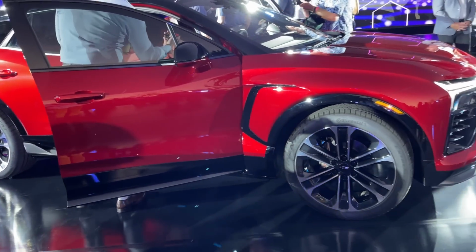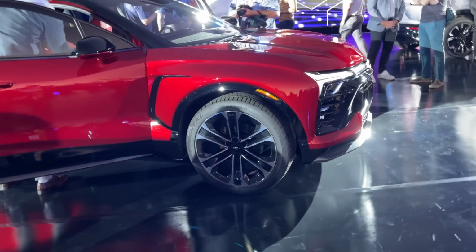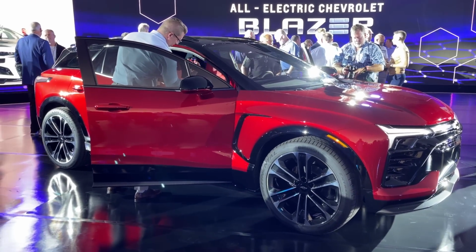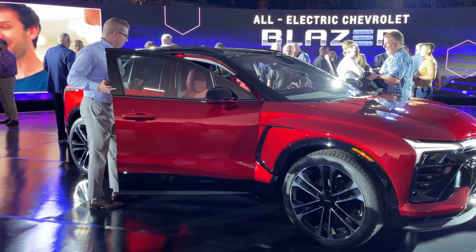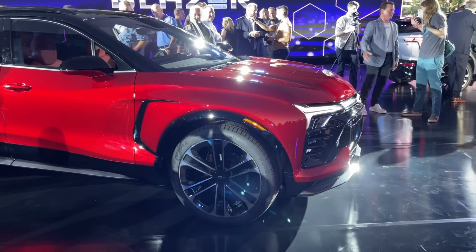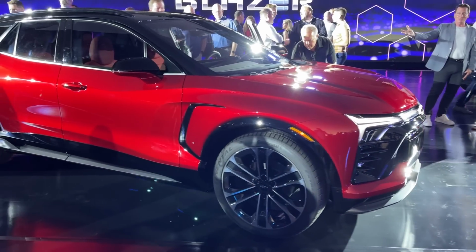So there we go. This is just a first basic look at the Blazer EV. There's going to be a lot more coming down the pipeline on this car. Soon we'll be getting out and driving it. And even sooner, we're going to do a much more in-depth video on the car coming to TFL EV in the next couple of days.